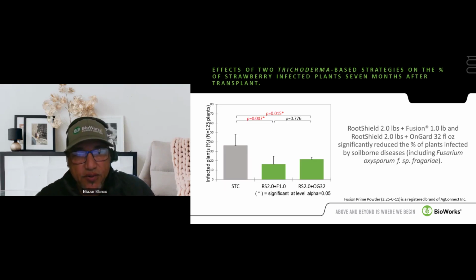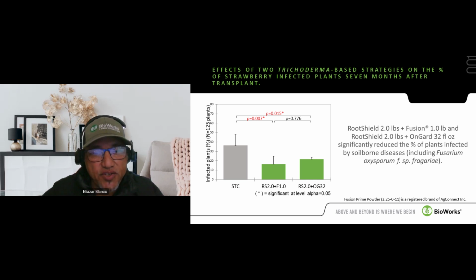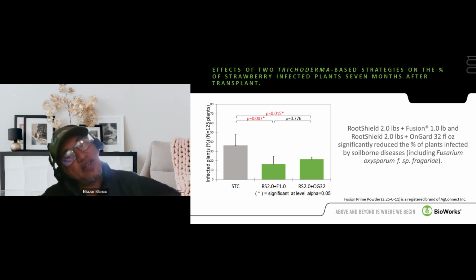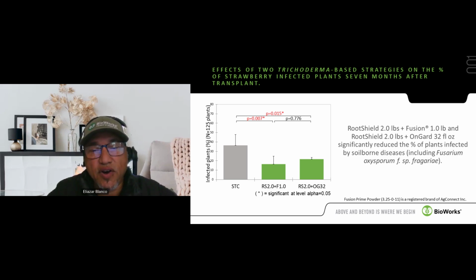So jumping into data in particular, what we were able to confirm by using our strategy is that all three strategies were able to reduce the number of plants that were affected by the pathogens in this case. And as you can see, the combination of Root Plus at 2 pounds with Fusion at 1 pound and applied over the course of the crop was able to reduce even more the amount of infected plants, even at a significant level. And the same happened with the combination of Root Plus with OnGuard at 32 fluid ounces. So basically, this is a very important element because by implementing this strategy, we are able to reduce the amount of plants that are affected by the pathogen, and that translates indirectly in more production for the grower.